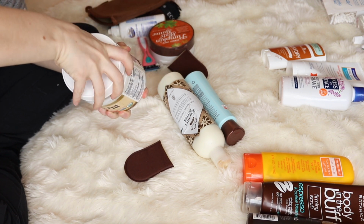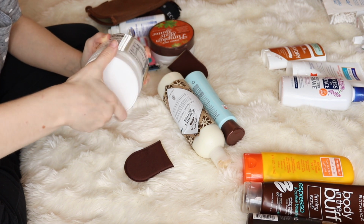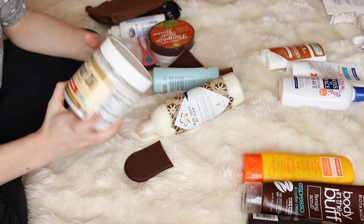This seems kind of silly to take with me. I pretty much just use it on my body. Yeah, I just don't really think this is worth it to take with me, so I think I'm gonna try to find and see if somebody else wants it.